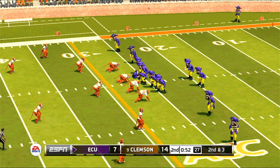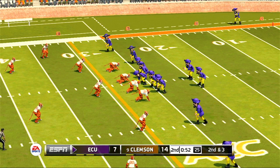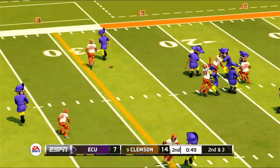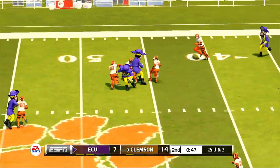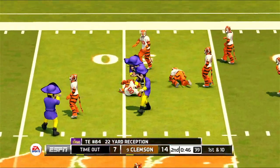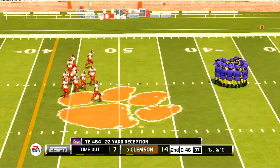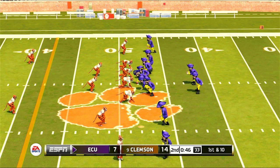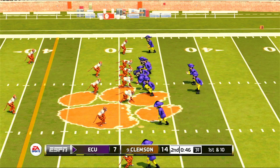Mike 12. Mike 12. He's to the 40. Quick pass. Tackle made right around the 48-yard line. He showed some excellent moves out there, more than you usually expect from a tight end. That was a big gain, and this offense keeps humming along.